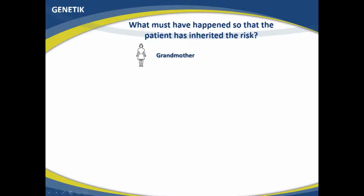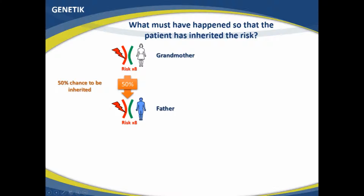Now let's look at what must happen if the grandmother has a genetic variation, and whether the woman who has gone to the doctor actually has this genetic variation. So the grandmother has one mutated gene and an 8-fold risk and has developed thrombosis. Now there's a 50% chance that she will pass it on to her son, because she will give one of these two genes, 50-50 chance which one will be passed on. And in this case, let's say it has been passed on. Now the father has it. And the father again has a 50% chance to pass it on to his daughter. The daughter is the girl that wants to go to the doctor and wants the hormonal contraceptive. So you have a 50% chance and then 50% of a 50%, so a 25% chance that this woman has actually inherited the gene that the doctor has heard about in the family history.